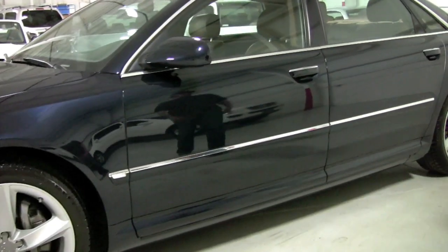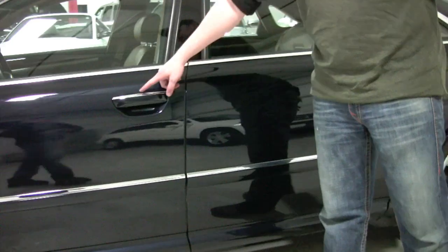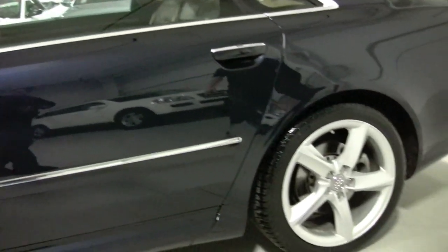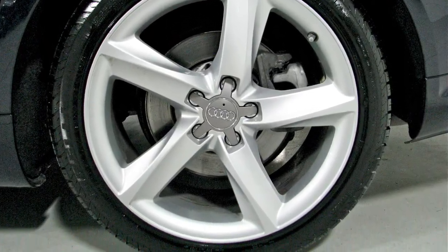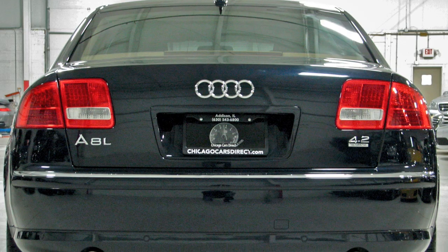Look at the reflection all the way down there. You can see the little rubber piece on the door handle here, that's part of the comfort access, keyless entry and ignition. But in the rear, all the wheels are in perfectly excellent condition. Like I said, that's a fresh set of tires on there, so tread's brand new.